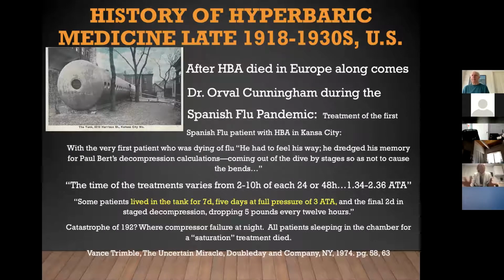So there was a fallow period until 1918, and most people don't realize this, but the formal introduction of hyperbaric medicine in the United States occurred in 1918 with the Spanish flu pandemic. And what happened was professor of anesthesiologist at University of Kansas City Medical School, Dr. Orville Cunningham, was in Colorado at Royal Gorge and musing about the increased mortality of Spanish flu at altitude. In other words, in the Rockies, which was really similar for cardiac conditions and other neurological ones, but especially with Spanish flu. And he mused that it had to be due to the low pressure and low oxygen environment. What would happen if they increased the pressure and oxygen?